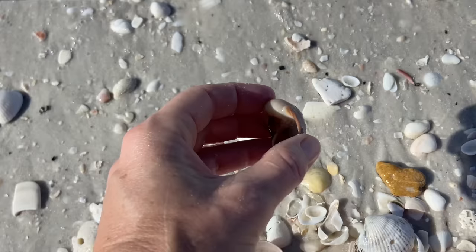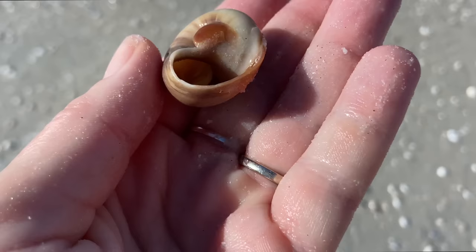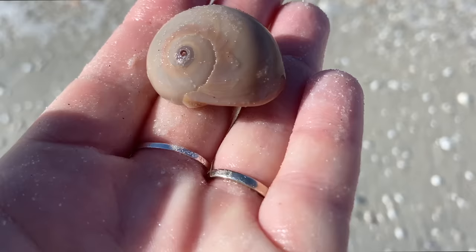Another moon snail, let's see. Very pretty. I think that's a true moon snail, either way. Very nice.